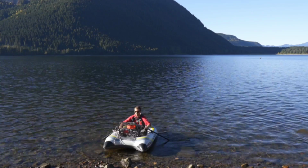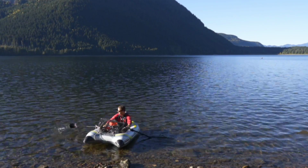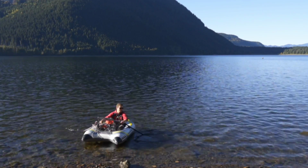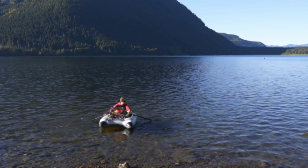Yeah, it kind of sucks that it's hard to pedal because the cage obstructs the hand movement. It's kind of awkward for sure.